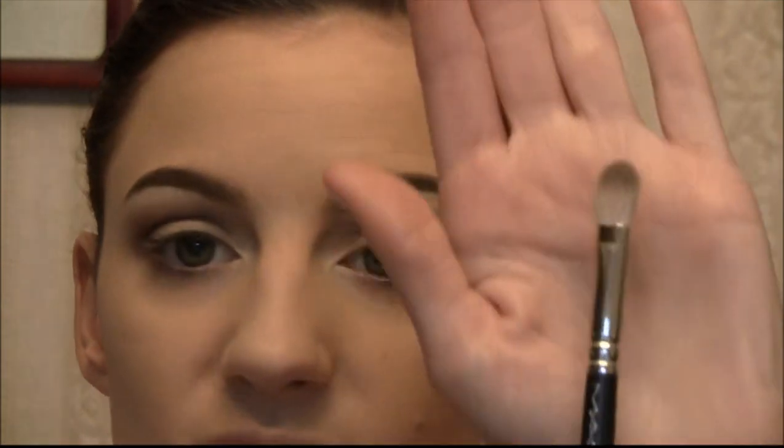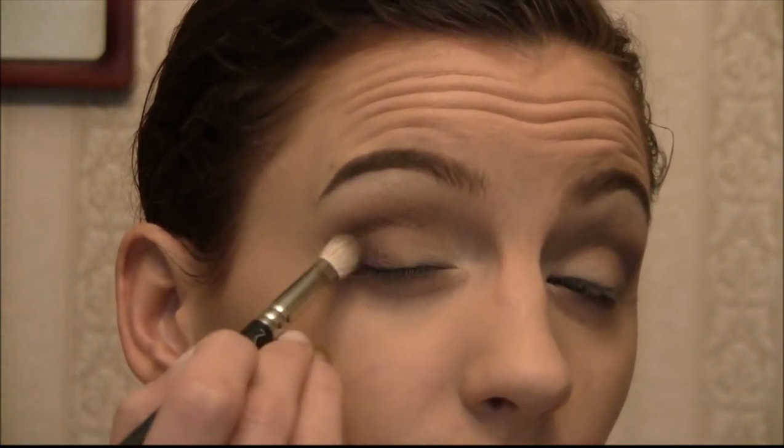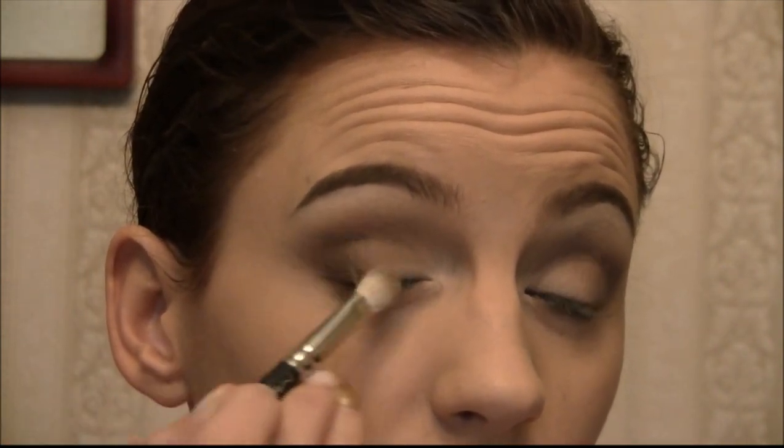With my MAC 217, I'm really going to work this on this outer V. You're really going to start creating a nice outer V with it. So you're working it down on the lid and up and then just slightly over.